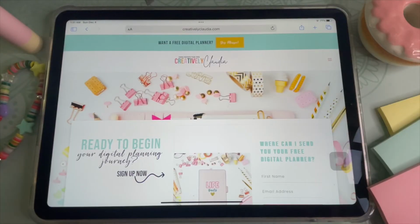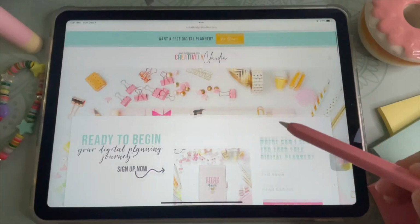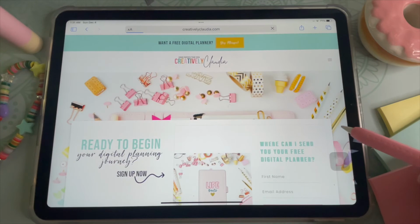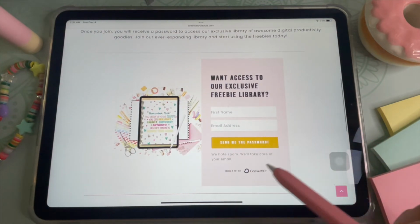So the first thing you will want to do is go on your device. Whether it's a phone, a tablet, or computer, this will work on all of them. If you want to save your bullet journal to GoodNotes, I suggest you do this from your iPad or tablet. Go to your internet browser and go to creativelyclaudia.com, and once you're there, you will click the hamburger menu or the 3 little lines in the upper right hand corner. Click on Freebie Library.